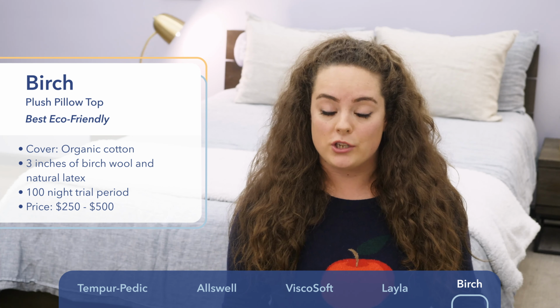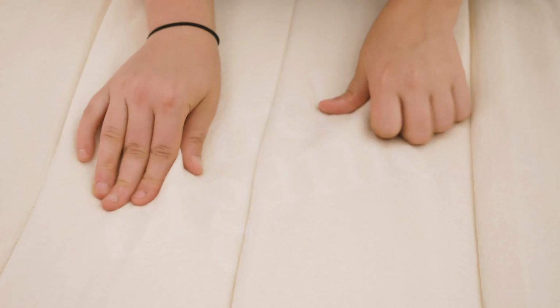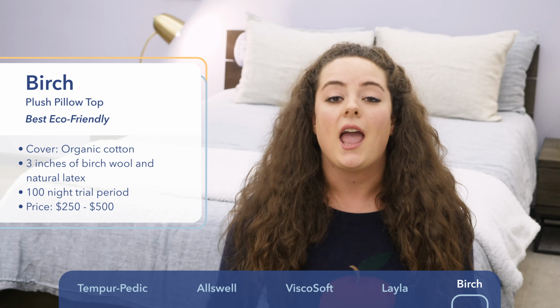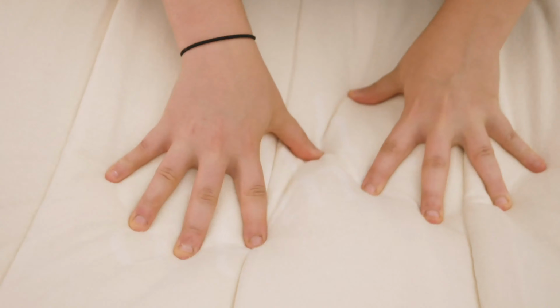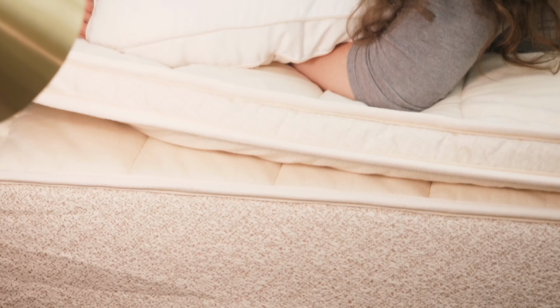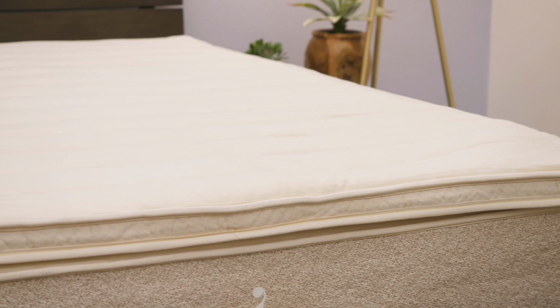So this topper is covered in organic cotton, which, because it's certified organic, guarantees that no synthetic pesticides or harsh chemicals were used to make it. And then below that is 1.5 inches of ethically sourced birch wool, and then below that is sustainably sourced Talalay latex that makes up another 1.5 inches. So altogether, this topper is 3 inches thick.